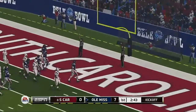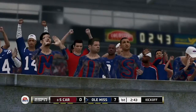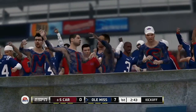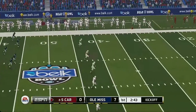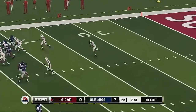Hits the PAT. So a 12-play, 80-yard drive, and the result, 7 points. Brad, I thought the offense did a really nice job of mixing up the play calling on that drive. I thought the defense was on its heels most of the drive because of the versatility of the offense. The score now, 7-0. The kicker looks like he's ready to kick this one off.